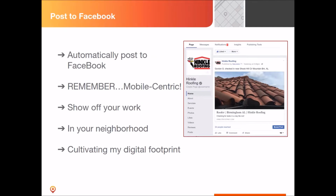The other benefit of GeoJuice, going back to that importance of cultivating your digital footprint, is what that previous slide showed: creating brand new content through GeoJuice that posts to your website. GeoJuice will also automatically post the content to your Facebook page and your Twitter page, and this is a screenshot of that check-in then appearing on the Hinkle Roofing Facebook page.